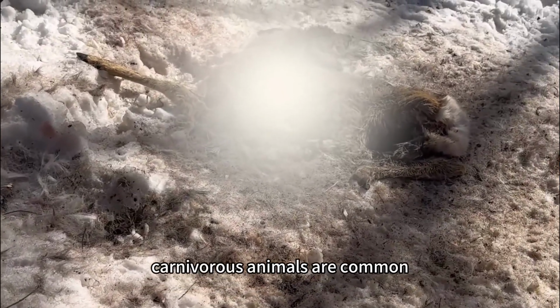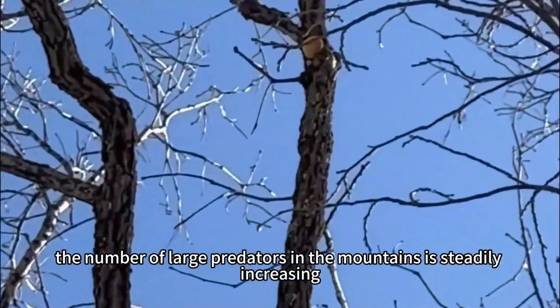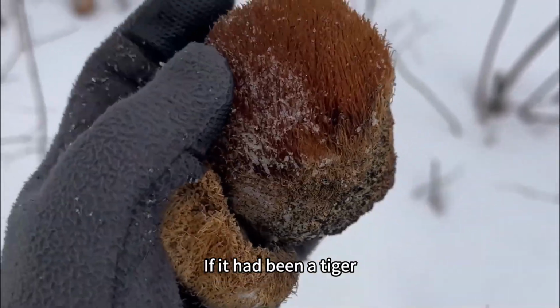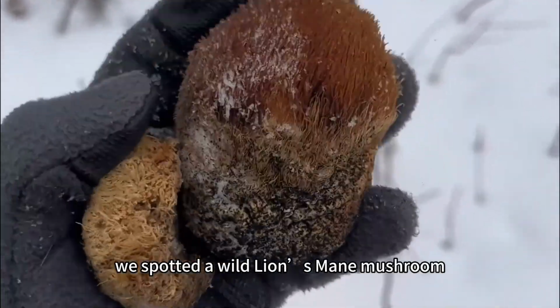Carnivorous animals are common. With the improvement of the ecosystem, the number of large predators in the mountains is steadily increasing. This little roe deer, we suspect, was caught by a marten or civet. If it had been a tiger, there would have been nothing left on the tree. We spotted a wild lion's mane mushroom.